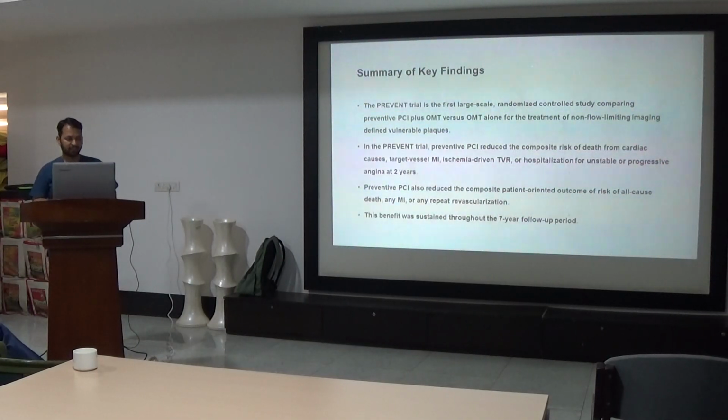So, summary of these findings: the PREVENT trial is the first large-scale randomized controlled study comparing preventive PCI plus OMT versus OMT alone in the treatment of non-flow-limiting, imaging-defined vulnerable plaque. In the PREVENT trial, preventive PCI reduced the composite risk of death from cardiac causes, target vessel MI, ischemia-driven TVR, and hospitalization for unstable or progressive angina at the end of 2 years. Preventive PCI also reduced the composite patient-oriented outcome of all-cause death, any MI and repeat revascularization. This benefit was sustained throughout the 7-year follow-up period.